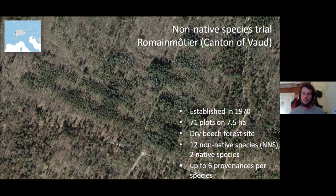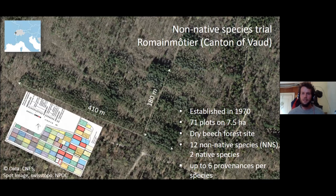This is an aerial photography of the experimental plot. And here you can see a little colored map from the beginnings of the trial. As I said, it's a non-native species trial in Romamutier in the very west of Switzerland, which was established in 1970. So this species trial is already quite old. It was originally established on 71 plots on a total area of 7.5 hectares on a dry beech forest site. And 12 non-native species and 2 native species were planted back then. For a couple of these species, especially for Douglas fir, different provenances were tested. So it's not only a species trial, it's also a provenance trial.